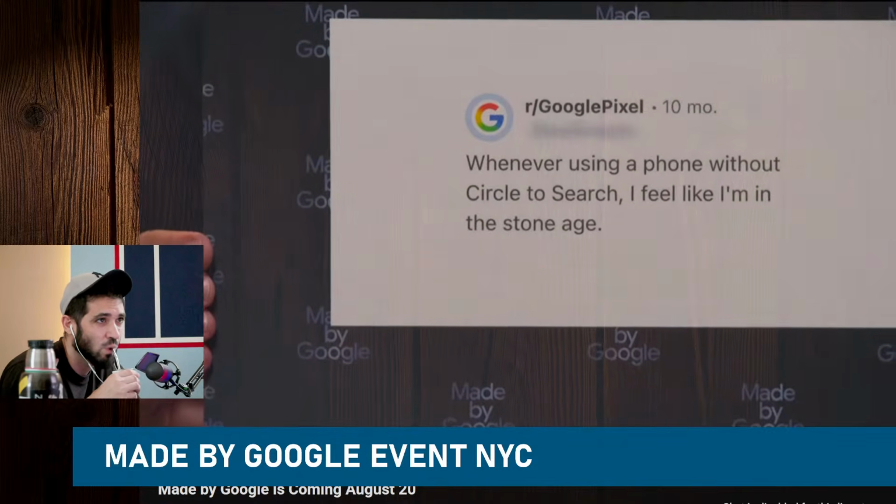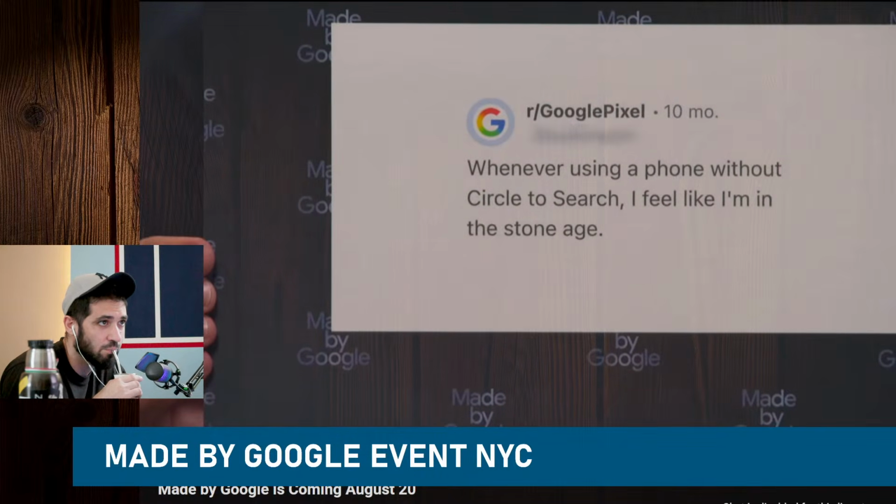There are a lot of Pixel fans out there. In fact, I thought it'd be maybe fun to share a few of their best posts from Reddit, showing you how much they love it. All right, let's hear it. This is awesome. Let's see it. This first person says, whenever using a phone without Circle to Search, I feel like I'm in the Stone Age.